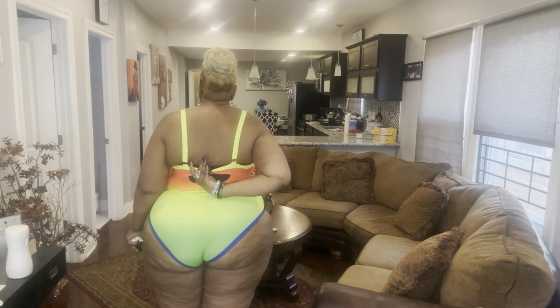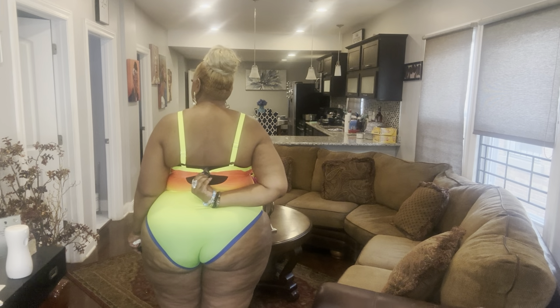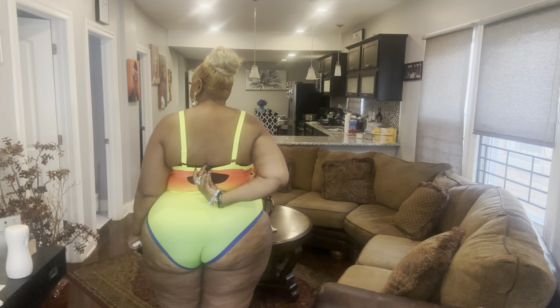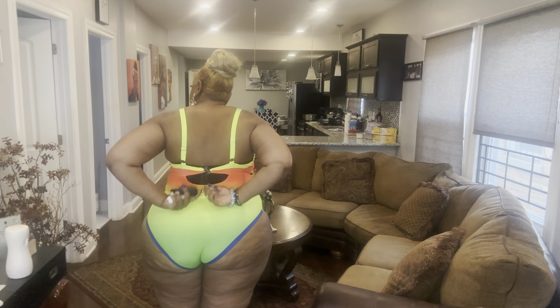It does have a functioning clasp here that you can take and put the clasp in. I did not do it that way. What I did was I just stepped right into it and pulled it right on up. Again, I have my bra on with this, okay? But isn't she pretty? She's cute.